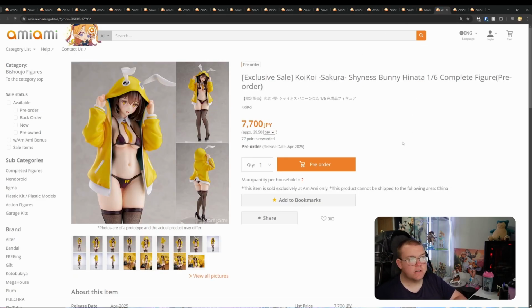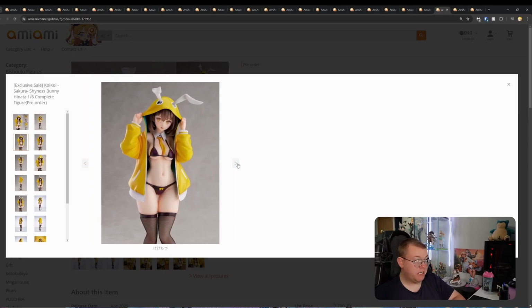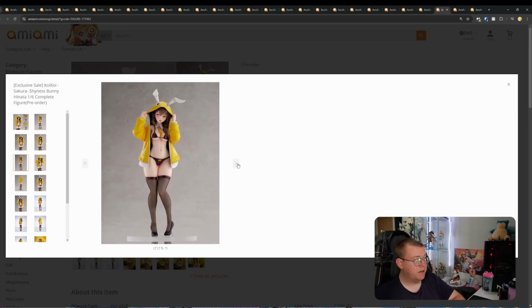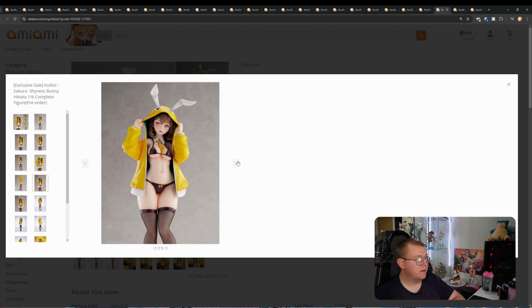Koi Koi Sakura Shyness Bunny Hinata 1/6 by Koi Koi for 7,700 yen, April 2025. This is a bikini version with a hoodie and bunny ears, so they took 3 different aesthetics and mashed them together. She looks very cute and adorable. I do quite like the outfit. I love the yellow of the hoodie as well.